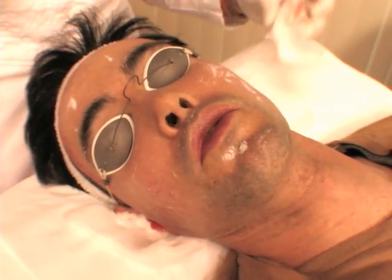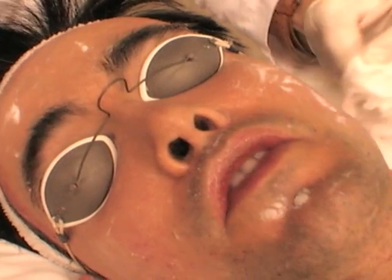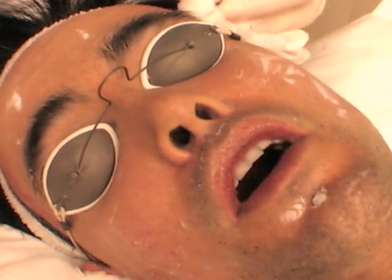The pain is really tolerable today because I numbed my face for 45 minutes. It feels like rubber bands, but very tolerable.